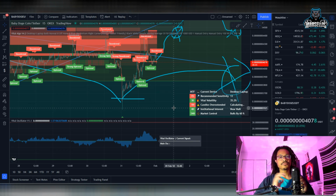But to be quite honest, we're a community coin. The community runs where Baby Doge goes, not technicals. The community creates the technicals. The community creates the chart patterns with our buying habits and our buying patterns.